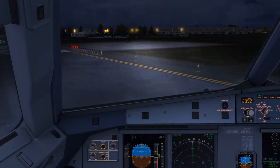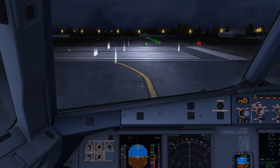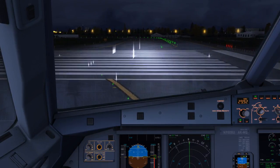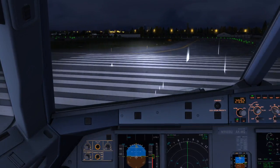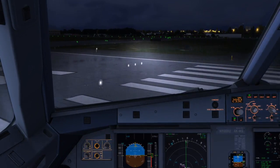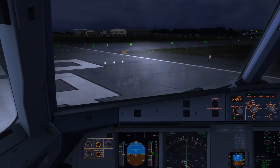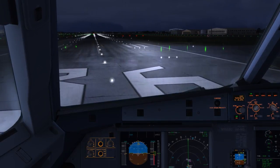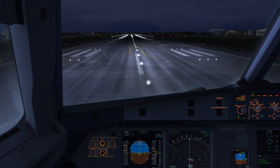For some reason my checklists aren't working, so I don't know what's going on with it. Runway 36 right. I tried to turn them on, but they won't. Maybe because I changed runways or something, I don't know. Oh well, that's just an extra accessory. On runway 36 right. But here we go, we're rolling.